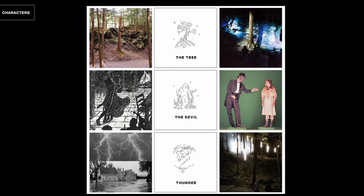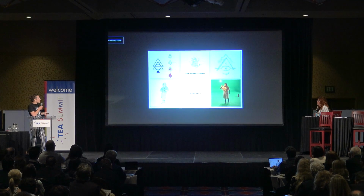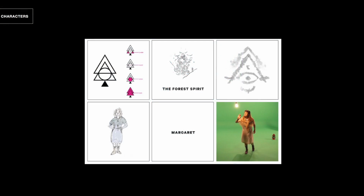So there was the tree that came alive with magic, with a video projection, the devil that appeared in different videos, projection. There was the thunder that appeared with neons, the fairies that took shape of little LED lights, the gate that separate the part of the humans to the part of the imaginations, and the creature, which was inspired from the Wendigo, and the forest spirit that kind of guides this whole ecosystem and make sure there's peace in there.